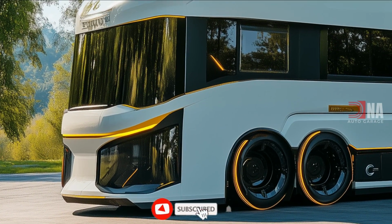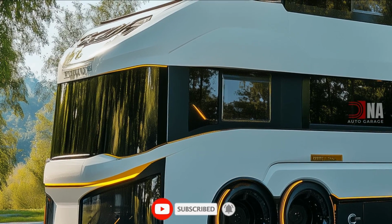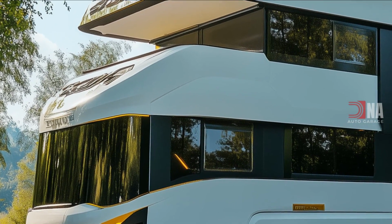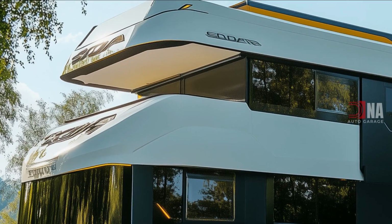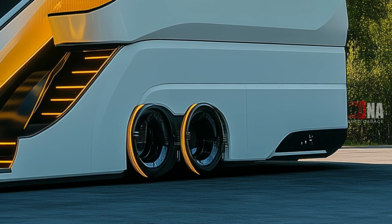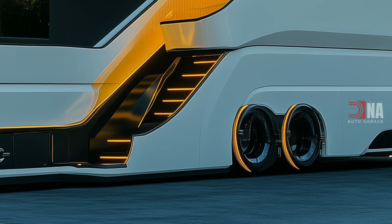Here is the Skoda Motorhome 2026 concept, a groundbreaking idea that blends classic Skoda functionality with a dash of contemporary elegance and innovation. The motorhome's exterior is sleek, aerodynamic, and minimalistic, with Skoda's trademark sharp lines mixed with futuristic elements, possibly including integrated solar panels on the top and expansive windows that provide the illusion of more room.